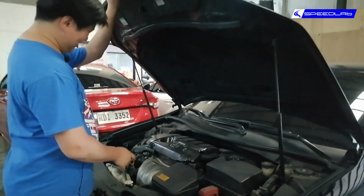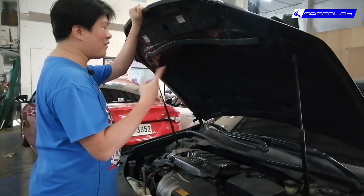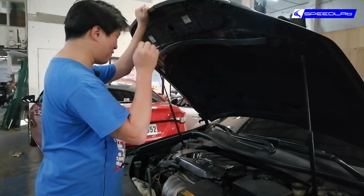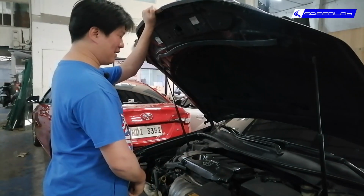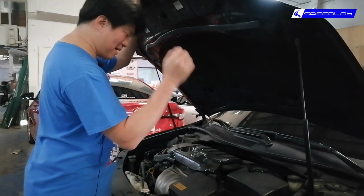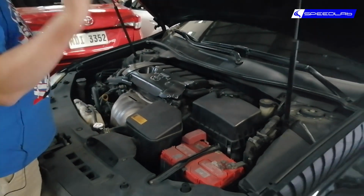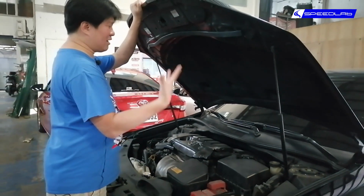Looks familiar? It's exactly the same engine. It's a 2.4 liter, 2.5 actually, sorry. It's the 2.5 liter that powers this and that RAV4. The airbox is in the same location. The ECU is in the same location. It even looks the same. The battery is also in the same location. So that simply means that the RAV4 and the Camry share a common chassis.